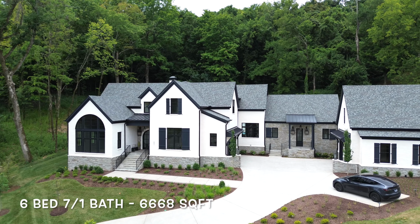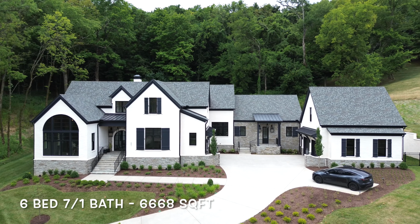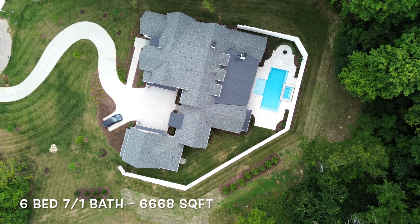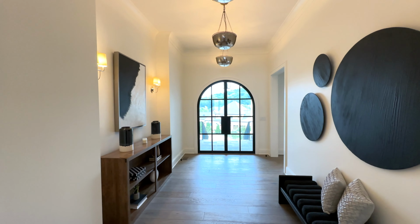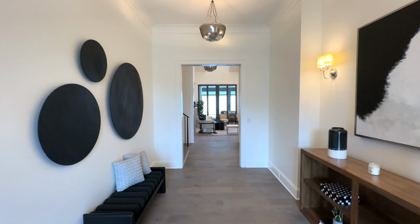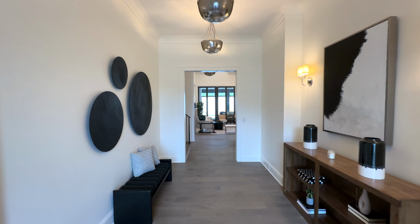All right, back to this home. This stunning estate is constructed on a hilltop with a massive footprint to accommodate close to 7,000 square feet of splendid living. This arch glass door welcomes you into the foyer and this long and spacious hallway to the main living part of this home. And more on that later.